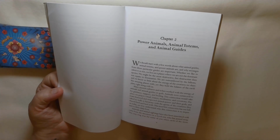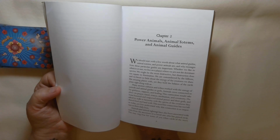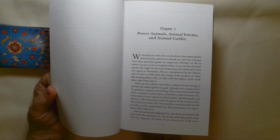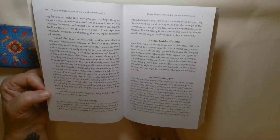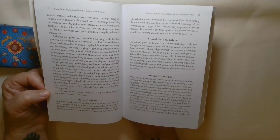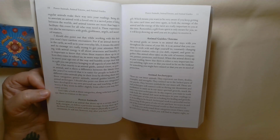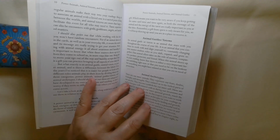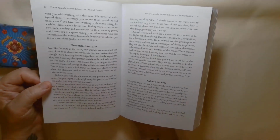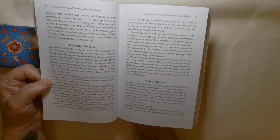Okay. Then we go into chapter 2, power animals, animal totems, and animal guides. So she goes into background of animals and goes through the categories. Power animals, animal guides, totem, animal archetypes, elemental energies, and animals we fear.